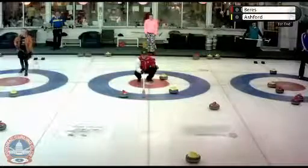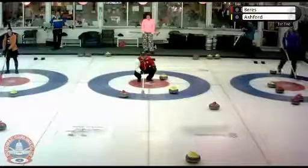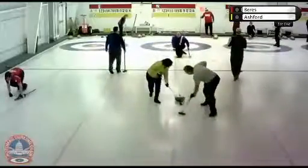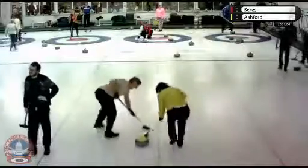Here on our featured sheet, we do offer our wireless microphones to the skips. Both of them this game did accept, so we were able there to listen in on Rich Ashford as he made the shot call.